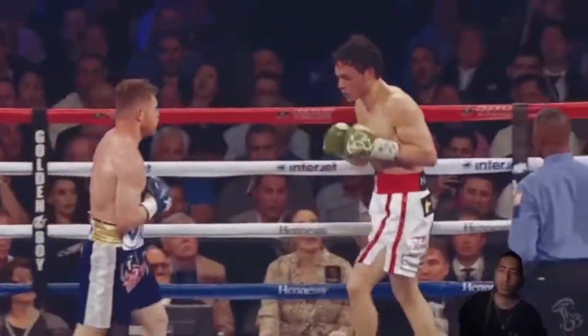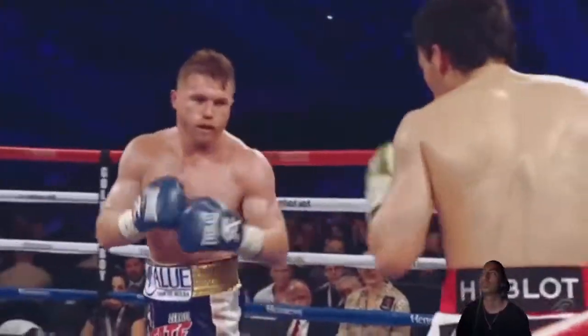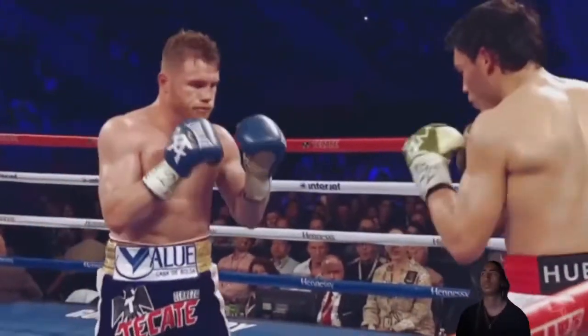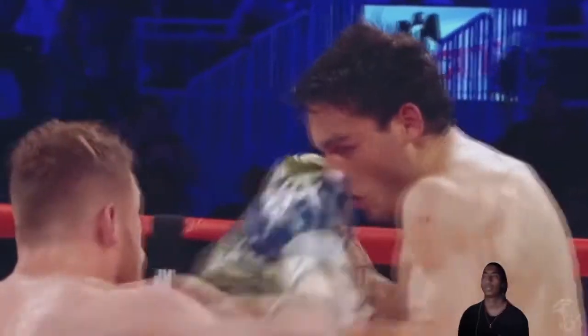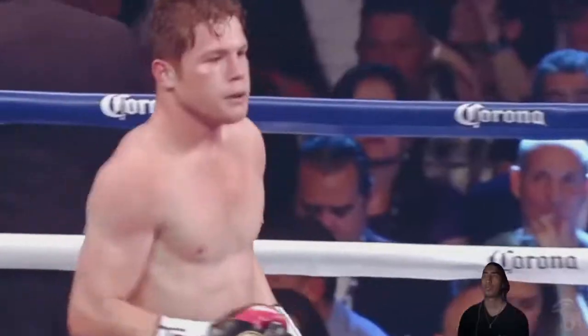Mismatch. Canelo was superior in every possible way, but this punch in round 5 never fails to impress. A textbook slip of a lazy jab, then the response of a sharp right hand over the top.